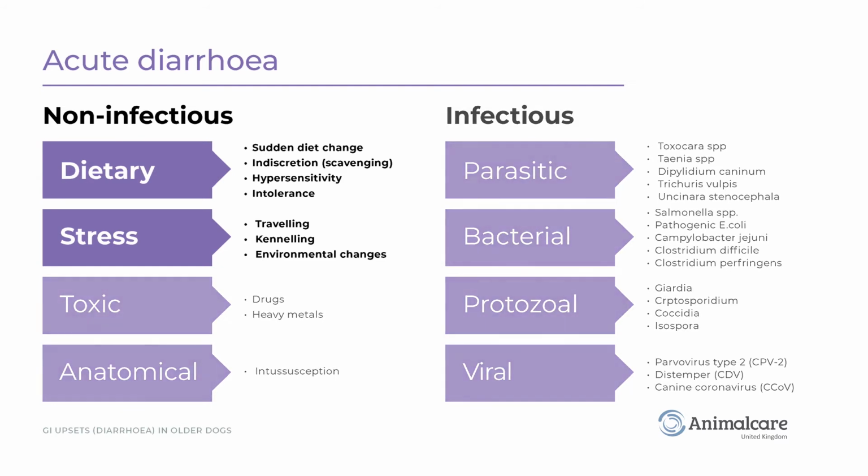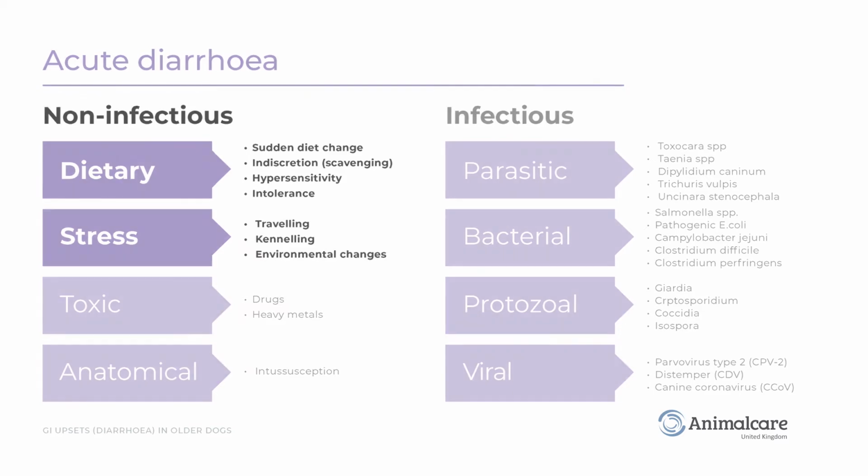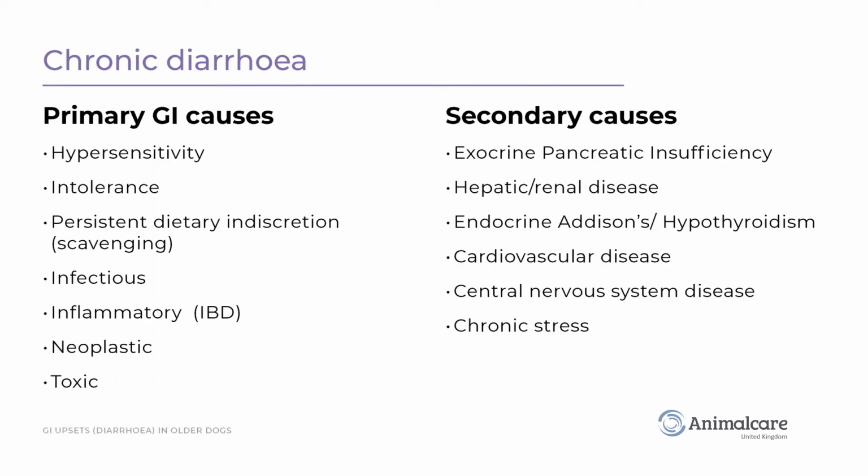Dietary and stress-related causes are by far the most common in your typical regularly wormed pet dog. Chronic cases tend to be more likely to have an infectious or dysfunction route, but dietary causes should remain high on the differentials list if the start of the diarrhea coincided with a diet change. Don't underestimate the effect of chronic stress also.